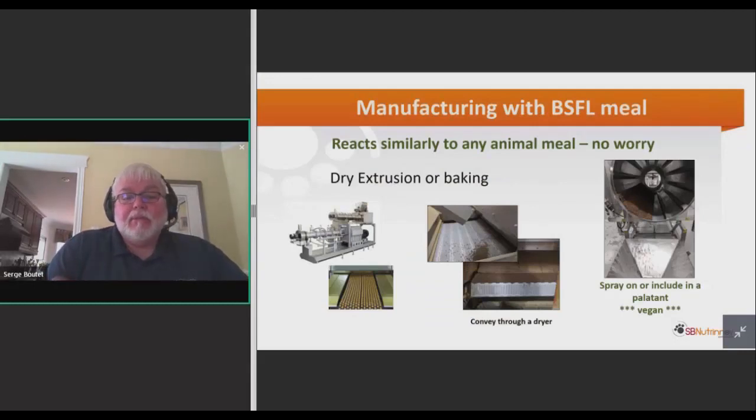The reaction of the meals in baking or extrusion is exactly the same as any other meals. I remember one of the first trials with a manufacturer on extrusion. The owner of the plant was a little bit concerned. His team, the operators of the extruder, were all concerned about how it would react. And when they started to extrude the product and convey the food through the system, they were all calling me, saying, look, the extruder is running exactly where it should be. The arrows are all in the middle of the targets. So everybody at the end of the trial was smiling.